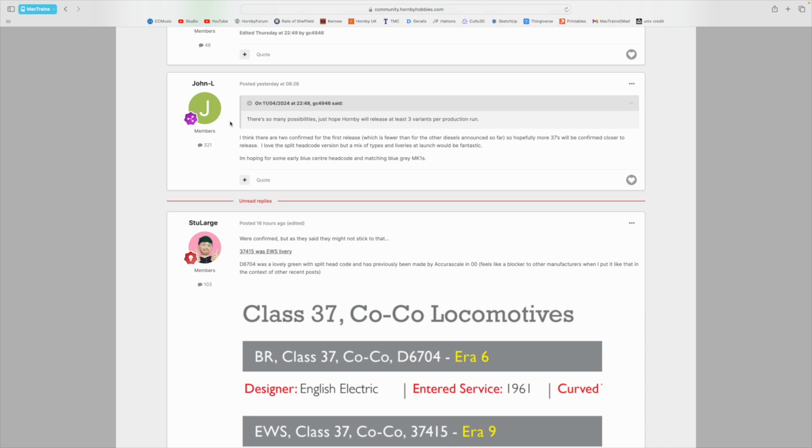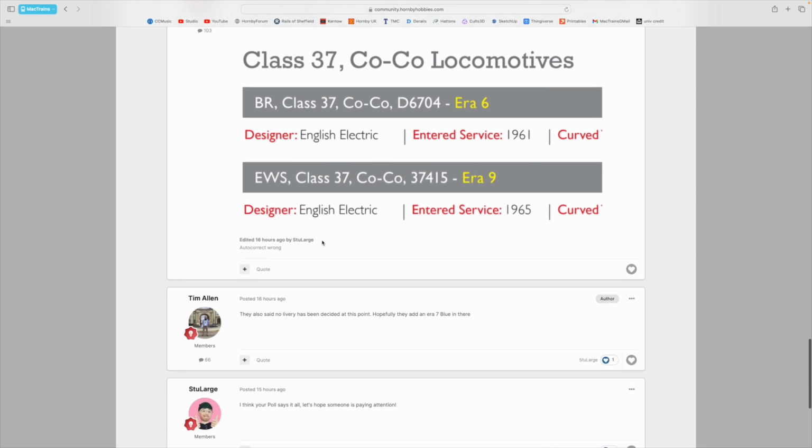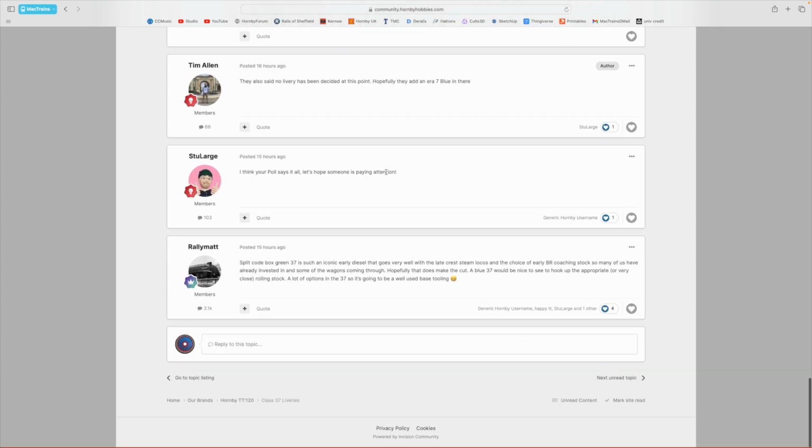So it says in the previous post, I think there are 2 confirmed for the first release. Hopefully more 37s confirmed closer to time. They were confirmed, as I said, they might not stick to it. So in other words, they already said, yes, we're going to do 2 releases, 2 liveries for the first release of the 37s when they come out, but that is clearly not fixed in stone. Lots of options here. This is the sort of thing that was in a previous magazine, if I remember right, in a previous catalogue. And you can just follow the comment as it goes down.